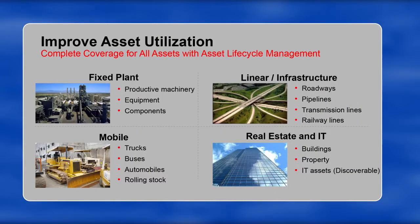In enterprise asset management, from an asset maintenance perspective, we do a good job in fixed plant equipment. That was sort of where the product was born, the genesis of the product. We're doing a better job in the area of handling mobile assets and a better job in real estate. The one area that we might be a little bit deficient is linear assets, roads, pipelines, highways, transmission lines.